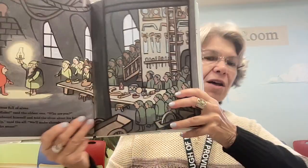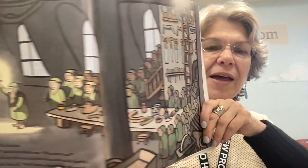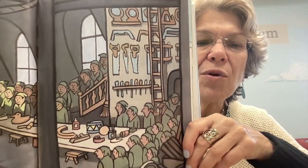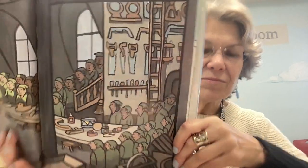So this is the elves' workshop. And look at all the tools on the wall for making things. Making toys. In no time at all, the shovels were made. Now, Santa, said the elf, how will we get to your house? I've got a flying reindeer, said Santa. Wow, said the elf. And do you have a sleigh too?